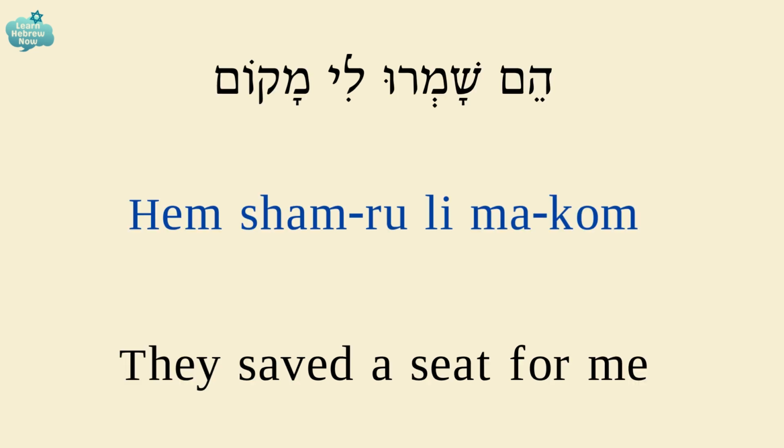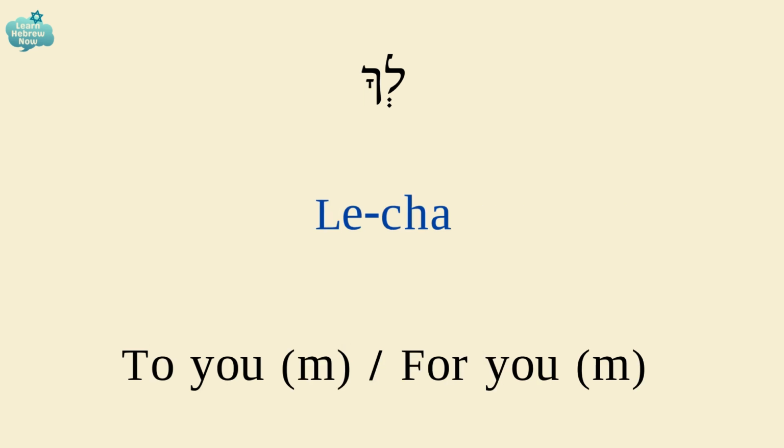To say, they saved a seat for me, say הם שמרו לי מקום. הם, they, שמרו, saved, plural males, לי, for me, מקום, a place.